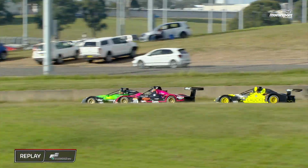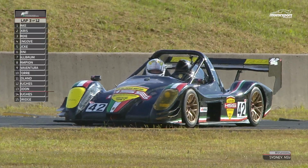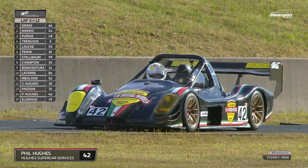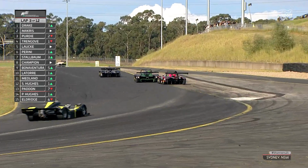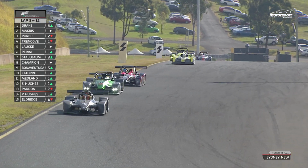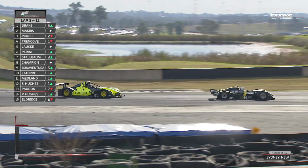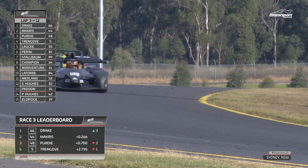The young bloke, Purdy, in the 48, looks alongside there. But I tell you what, Phil Hughes' weekend of horror continues. The Hughes Supercar Servers Cafe Cavalli out of Melbourne, a huge part of Alan Simonson's career. He was the engineer behind Alan for many years with the Ferraris, and Lauke's car is just bouncing around there. There's something going on at the back of it, and we've got a safety car there.